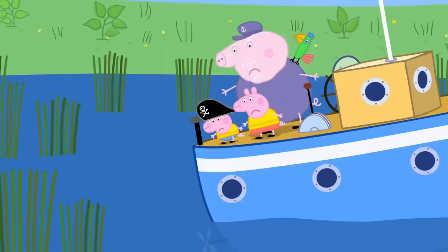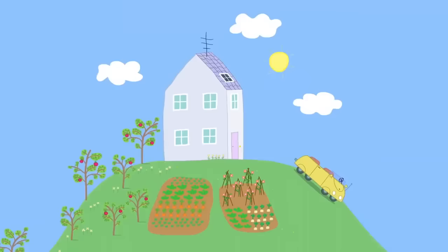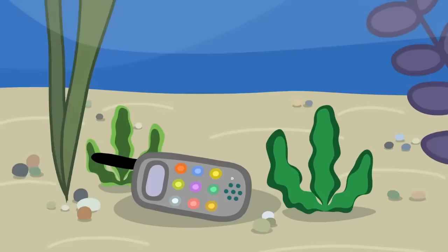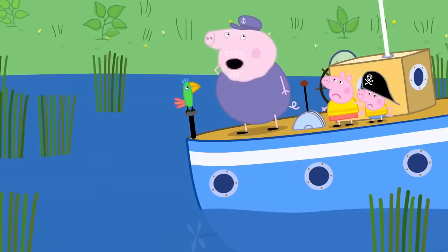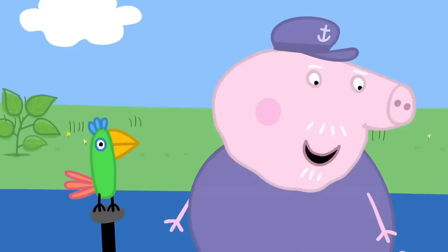Whoa! Oh! Grandpa Pig has dropped his phone in the water. Granny Pig speaking. Hello? Hello? Somehow, we need to get a message to Granny. Message to Granny? Polly can fly to Granny. Good idea, Peppa. And I can teach Polly what to say.